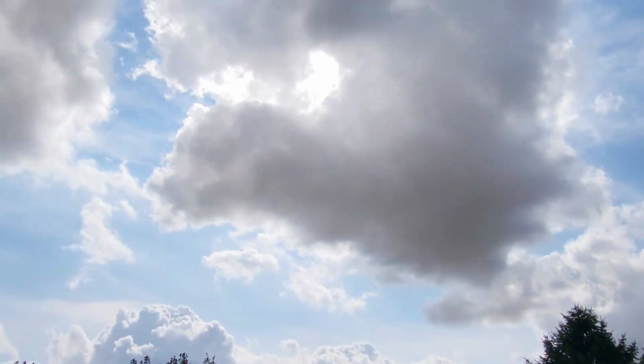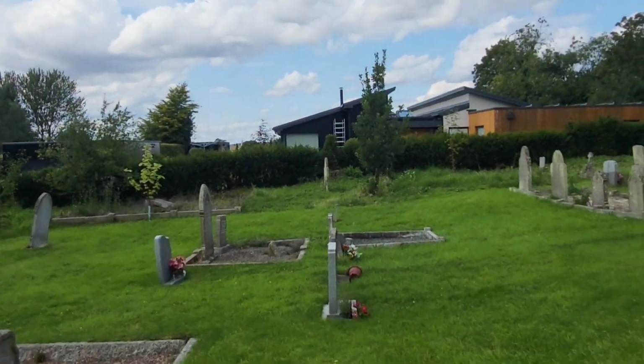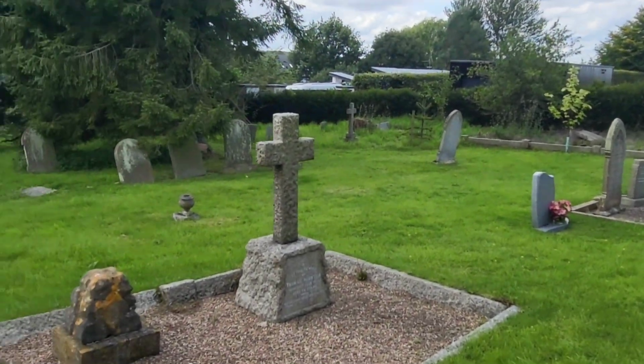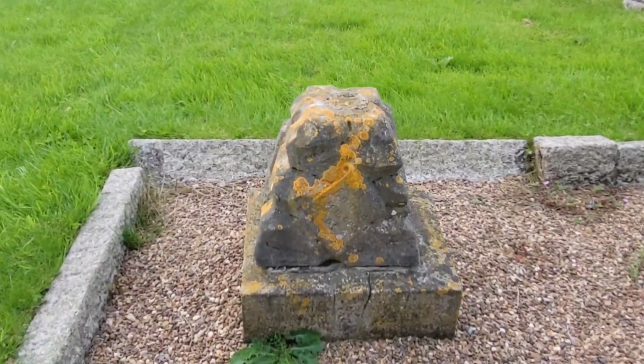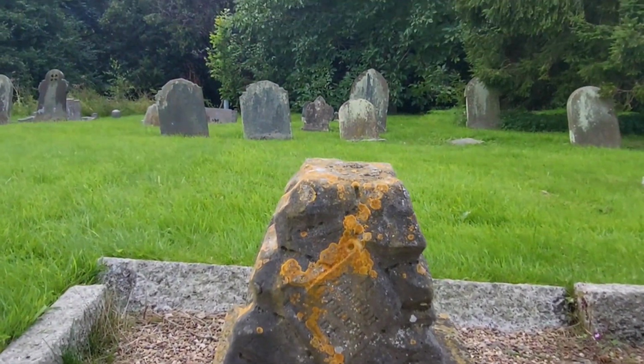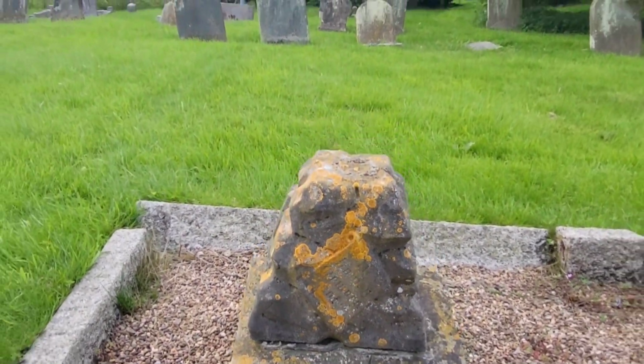Just wish the sun wasn't going behind the clouds. Keeps popping out, playing peekaboo with me today. Interesting little stone, like fungus all over it.